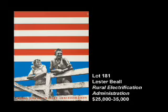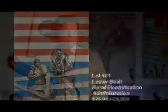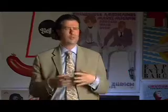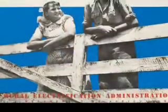Lot 181 by Lester Beale for the Rural Electrification Administration is one of the greatest American posters of the 20th century. Now, this is my opinion, and there's no way to prove it, but it's one of the posters that I've always dreamed of being able to actually include in an auction, and was able to get my hands on one for this sale. And it truly is a momentous occasion, at least for myself, if not for the poster community in general.